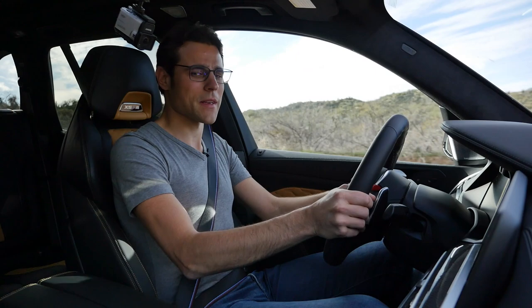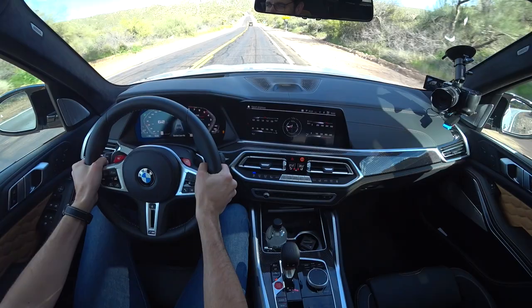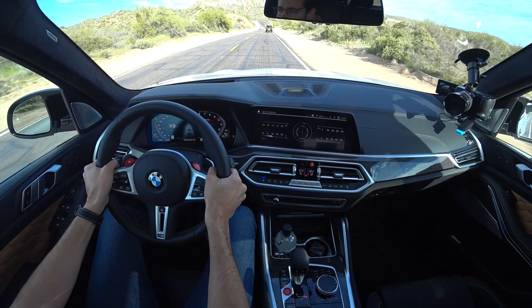And again, there's really no roll from this car whatsoever, so the stiff M suspension together with the anti-roll control is really fantastic here. Of course, you will lose some comfort in everyday driving life, but since we have the sporty fun at the moment, that's really impressive.